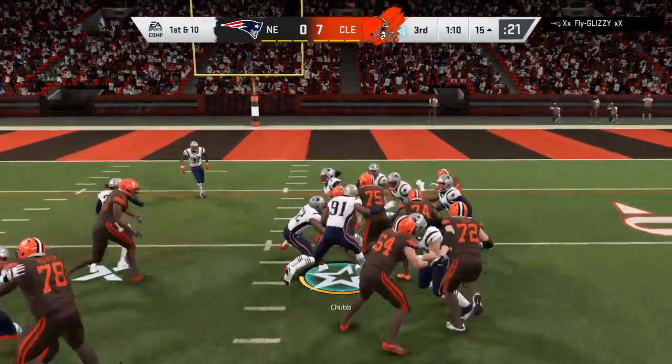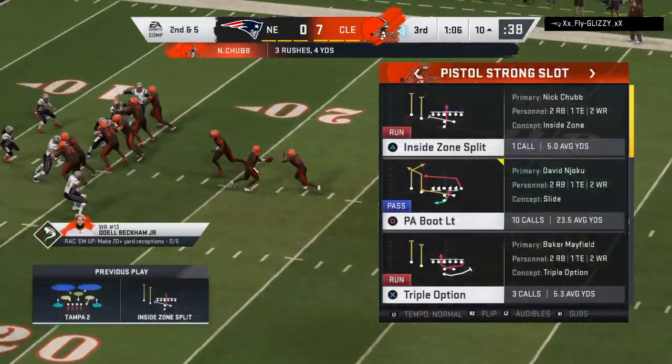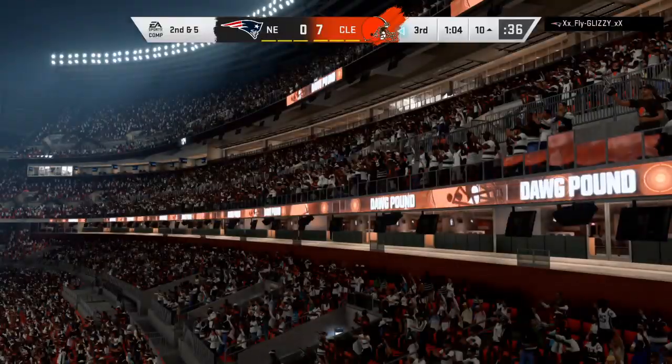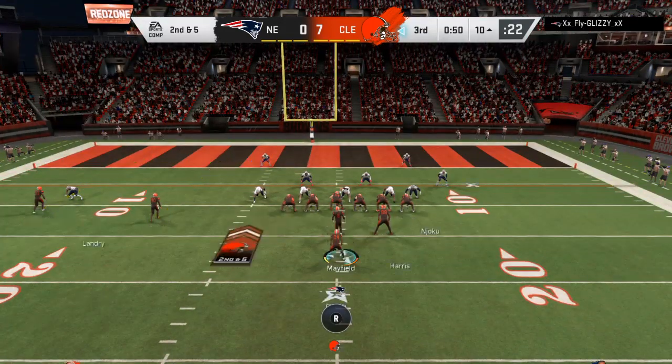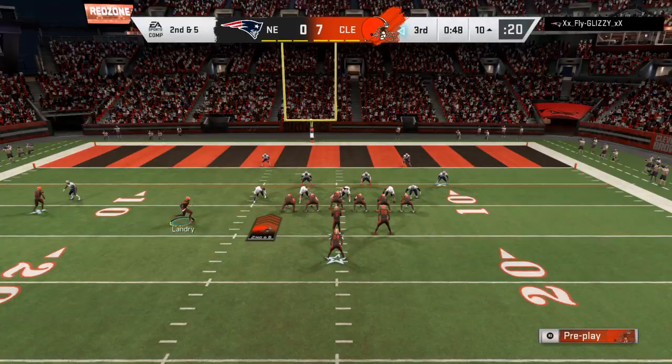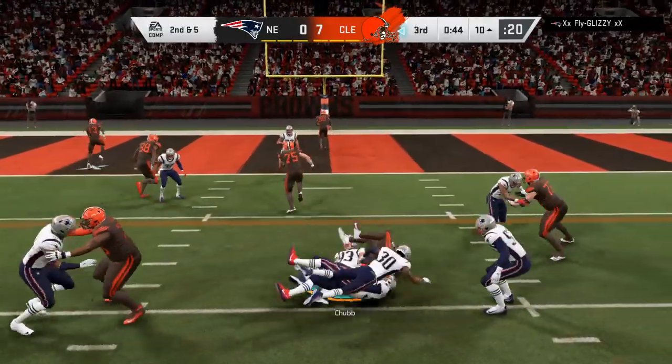Now they return to the ground game. Chubb is able to surge forward for about 5 yards down to the 10. Tough first half for him, unable to put up the numbers he's used to producing. But with a guy like him, you and I both know it just takes a couple of explosive touches for him to make an impact on this game and on the stat sheet as well.